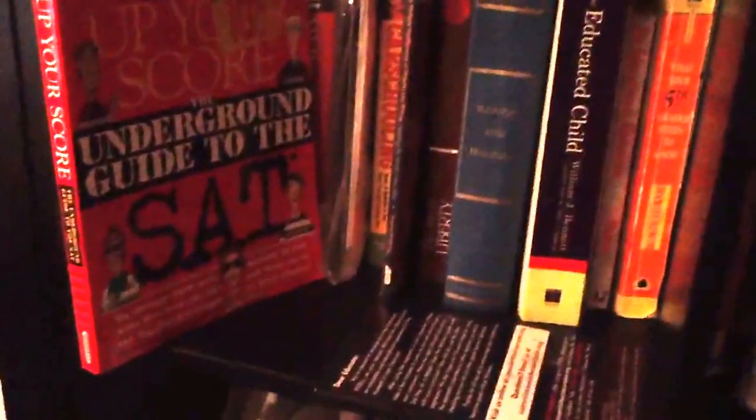This is something free I got online from the Actuarial Foundation, and it's on personal finance. And this is a book called Up Your Score, on getting a higher SAT score. There. Okay.